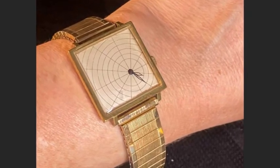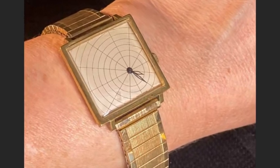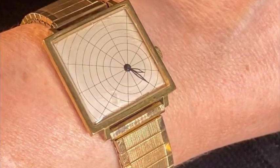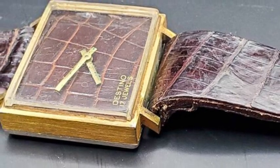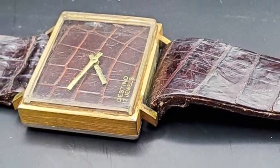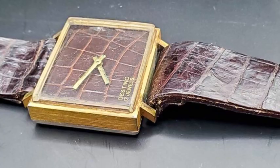This piece is gold with a cream colored dial on it, and the hands are offset down by the 5 o'clock position. That piece is really cool looking. He did a watch where the dial looks like it's part of the strap. The colorway on that piece is great. That gold looks really good with the color of the strap and the dial.